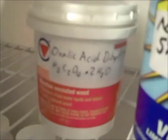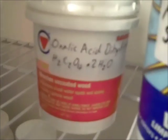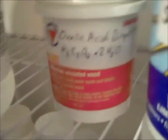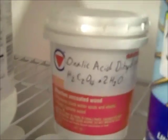And finally is oxalic acid dihydrate. This is sold at Ace Hardware. It is a wood bleaching agent. It's, again, quite hazardous, but if you know what you're doing, it's fine. And that is where you can get a lot of acids.